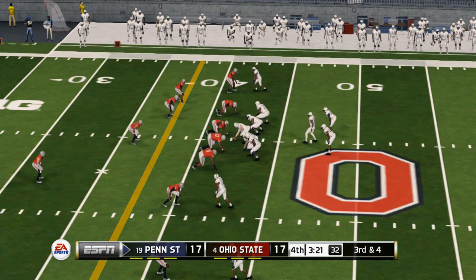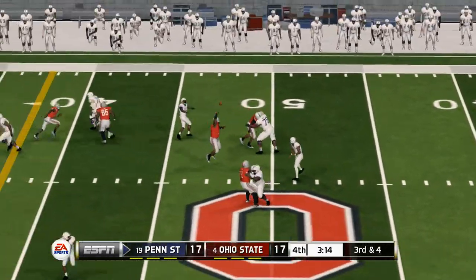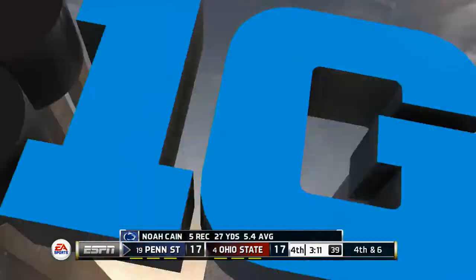One of the top stadiums in the nation. This crowd comes to play themselves. With a screen here, the halfback's got it. He tackles him for a loss. That series left the offense scratching their heads a little.